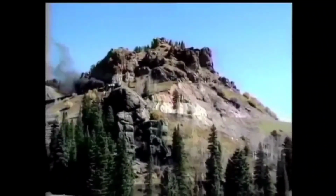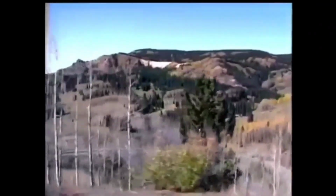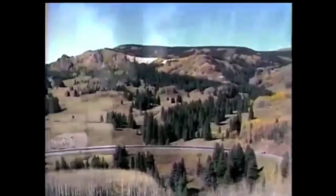We're approaching Cumbres Pass once again. Being 64 miles long, the Cumbres and Toltec offers a variety of travel options that allow visitors to take all or part of the trip. Do yourself a favor and plan to spend the day at this fantastic steam railroad.